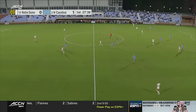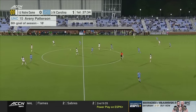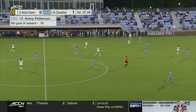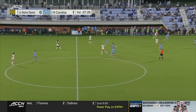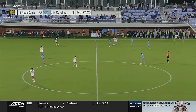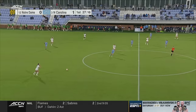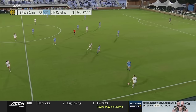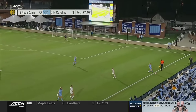And how good has she been, just pouncing on that loose ball, sending it past Olofsson to put North Carolina up 1-0 in the first 20 minutes of this game. And great start for North Carolina, creating a lot of opportunities. That was one of the keys coming into this game, putting pressure on the opposition, creating opportunities, but finishing those chances as well. And Patterson swiveling around. I thought she had backheeled it the way she got that so cleanly into goal, but able to finish it off. As you said, for the sixth goal of the season.